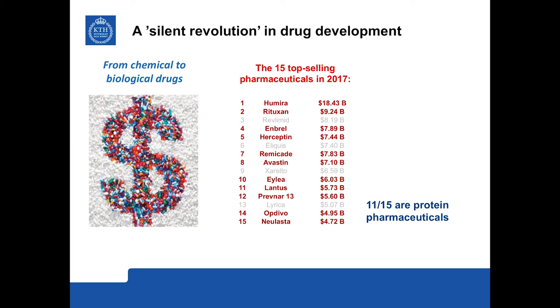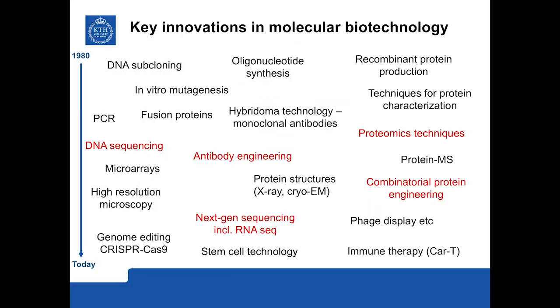Only one of these, Enbrel, is one of these hybrid type of protein drugs. But I think that in 10 years, if we look at this conference, there will be a number that could be of this very novel type of protein drugs. And here I'm done. This is what I started through. I took you through only a few of these and linked them together.